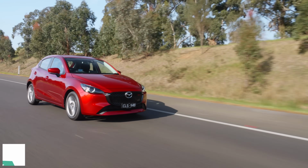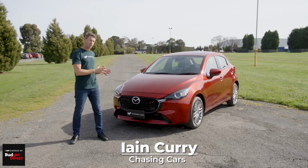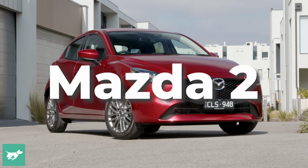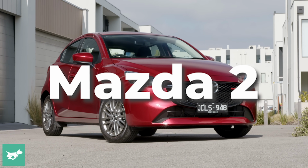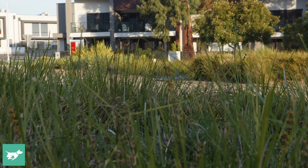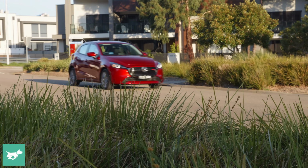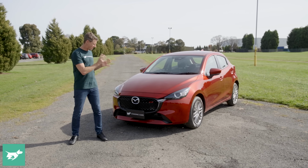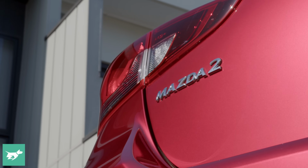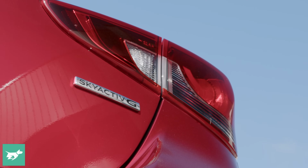I'm Ian Curry, this is Chasing Cars, and beside me is the new for 2023 facelifted Mazda 2, the smallest offering in Mazda's ever increasing range. Now I know Australians have been abandoning the light car segment in their droves as they ever increasingly choose small SUVs, but I find that a real shame. I've got a massive soft spot for small cars like this. They're light, playful, fun, and incredibly economical to run.